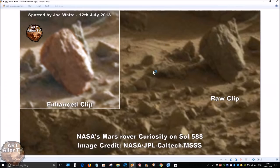There's this one that I found the other day that looks a bit like John Hurt. This is from a different sol altogether, 588. What else could it be? Look at that ear, quite a clear ear there. The eyes are a bit vague, the nose is fairly prominent, the chin's quite prominent, a bit of a smile, a bit of a grin. So that's a statue head.